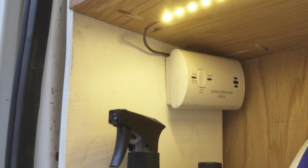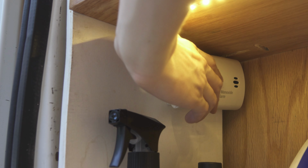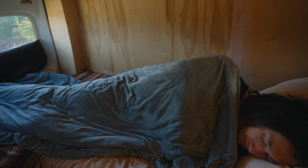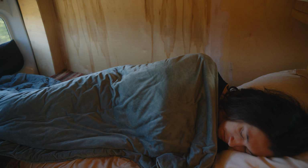Make sure to install a carbon monoxide detector in your van and place it lower than the bed. Carbon monoxide is heavier than air and will sink. Place it too high and it may not alert you before it's too late.